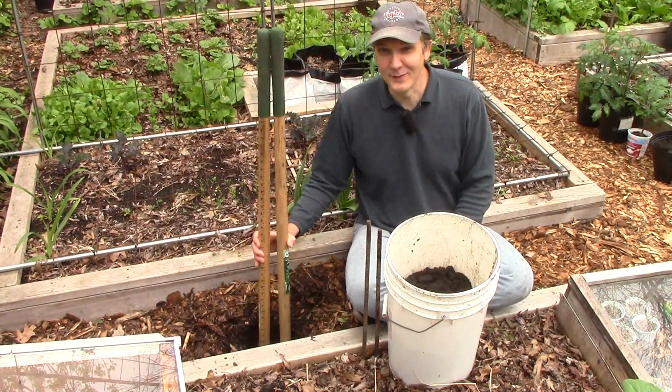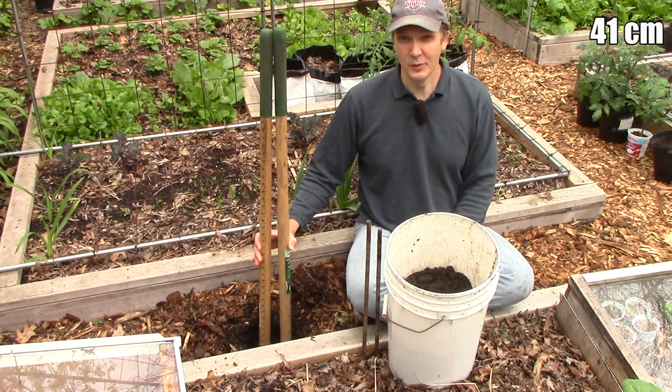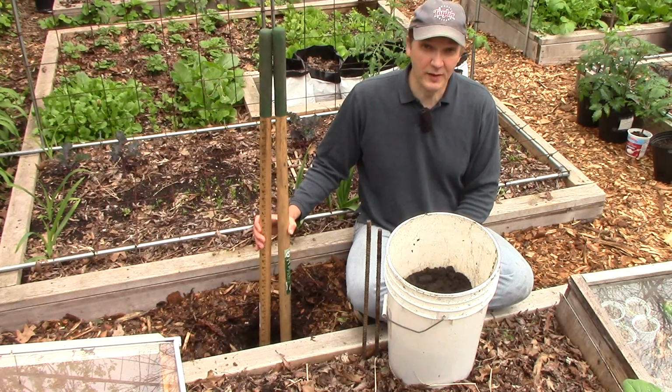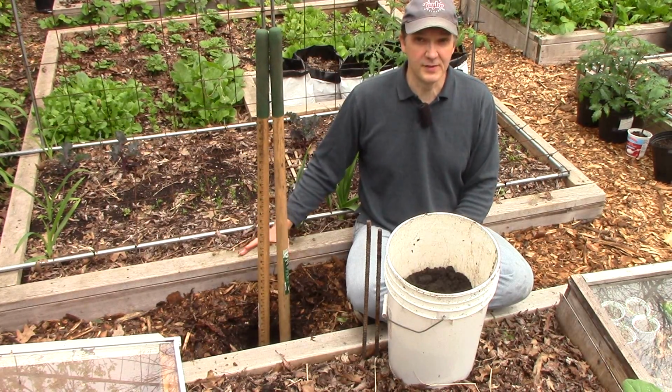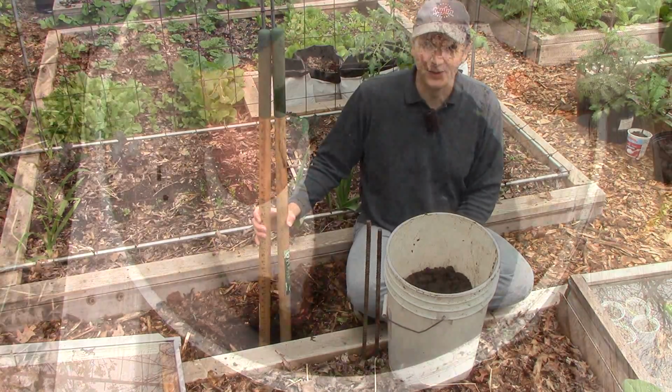The soil here used to be rock hard, but in no time at all I was able to dig a 16-inch hole. The only resistance I ran into was some fine tree roots. And what's remarkable is that the soil has been transformed not just at the soil surface where the mulch was applied, but all the way down to the bottom of the hole. Let's take a closer look.